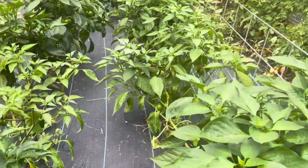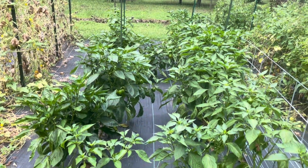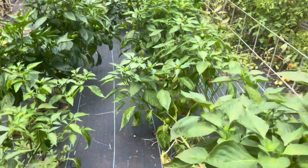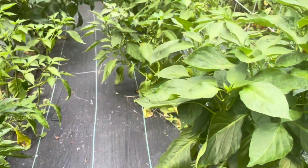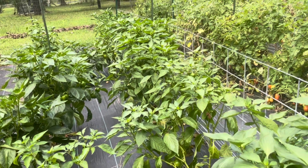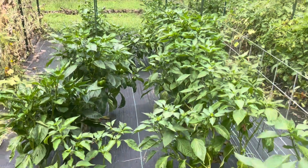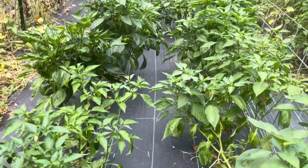Bell peppers are doing so good, y'all, so good. They love this hot temperature. They love this stuff. So they've been producing really well. The only crazy thing is they do not get as big as they have in years past. If you know what the deal is with that, leave it in the comment section for me. So I know, it's crazy.